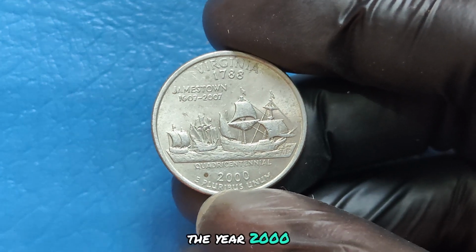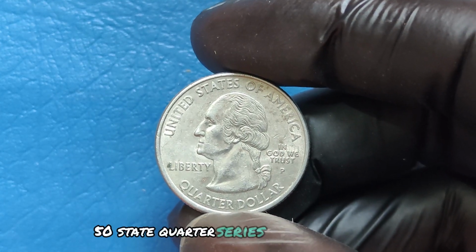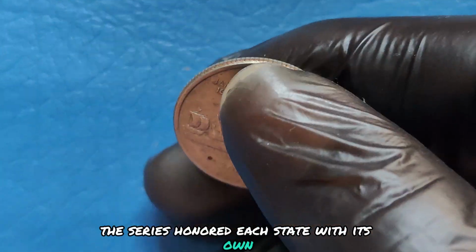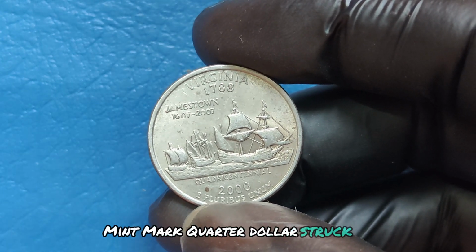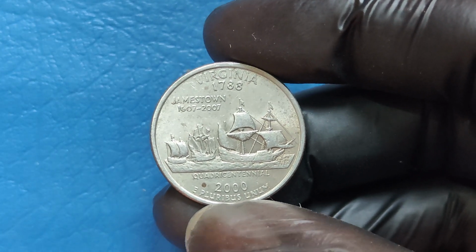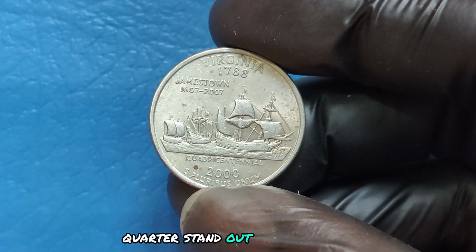The year 2000 was a monumental time for U.S. coin collectors because it was part of the popular 50 State Quarters series. Launched by the U.S. Mint in 1999, this series honored each state with its own unique design. The 2000 P Mint Mark Quarter Dollar, struck in Philadelphia, featured designs from Massachusetts, Maryland, South Carolina, New Hampshire, and Virginia. But wait, what makes this specific 2000 P quarter stand out from the rest?